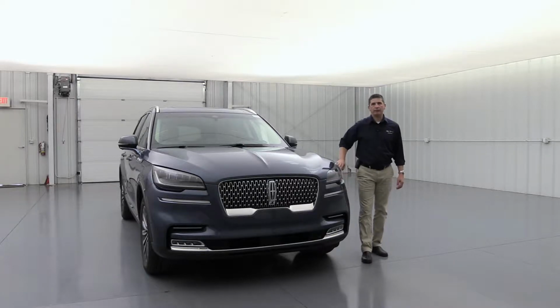So you're going to have signature lighting as a great benefit to that as well. And signature lighting will be configured as your daytime running lights. So they'll come on, they'll stay on for you as well.